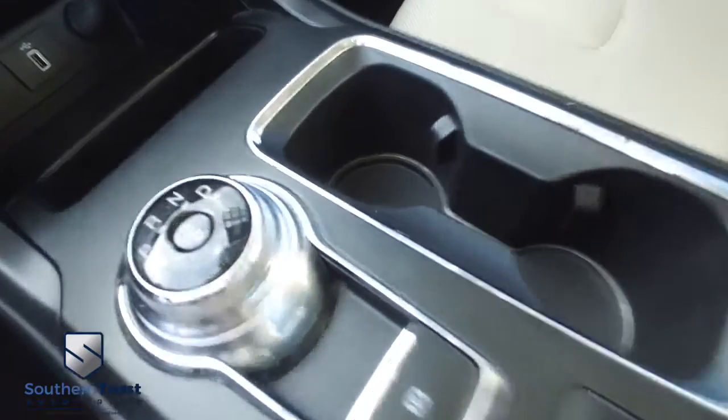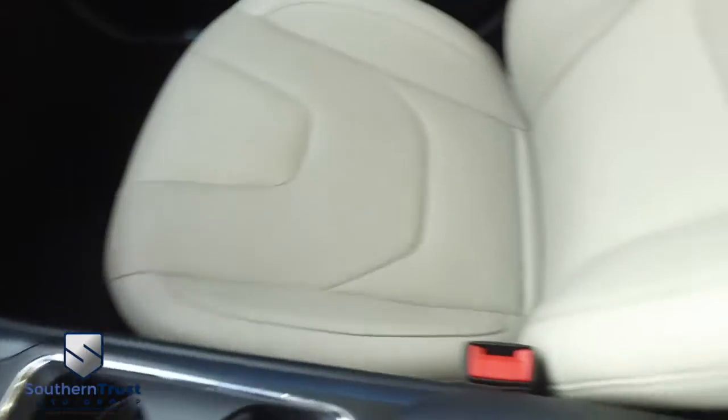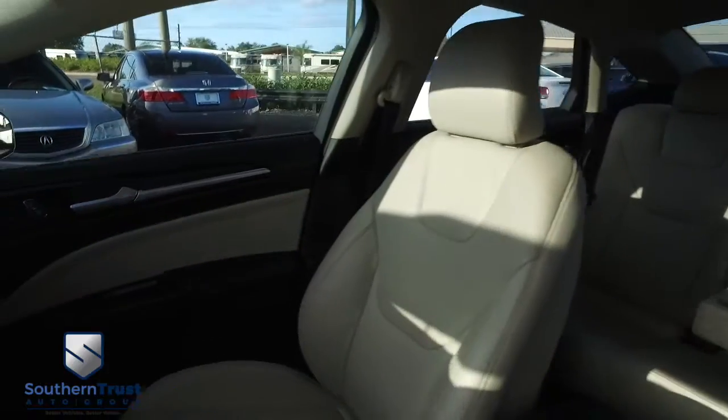Here's your center console, USB port. You got that rotary shifter, more USB action, the passenger seats. This is why Southern Trust is taking over the game. We're getting them crispy and clean because we have the number one detailing team in Central Florida.